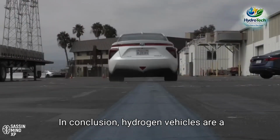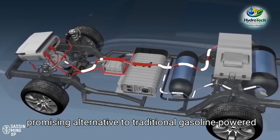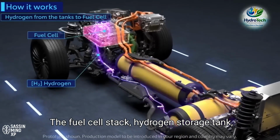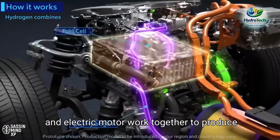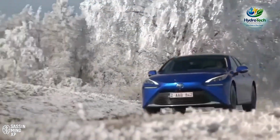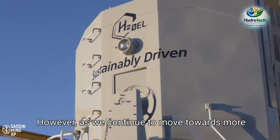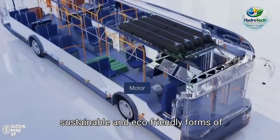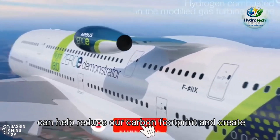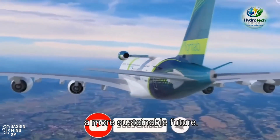In conclusion, hydrogen vehicles are a promising alternative to traditional gasoline-powered cars. The fuel cell stack, hydrogen storage tank, and electric motor work together to produce an energy-efficient and environmentally friendly mode of transportation. However, as we continue to move towards more sustainable and eco-friendly forms of transportation, hydrogen vehicles present a promising alternative that can help reduce our carbon footprint and create a more sustainable future.